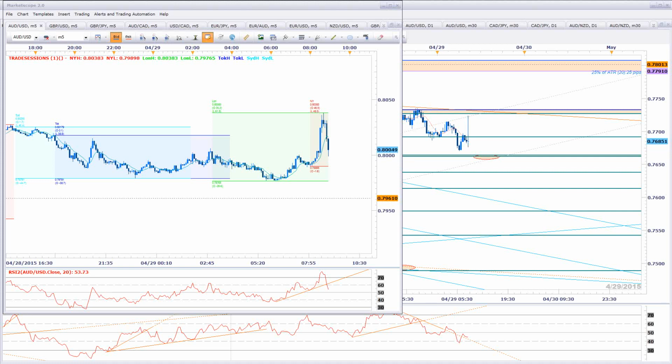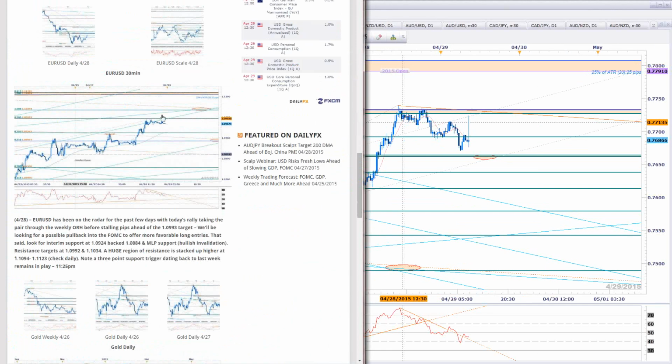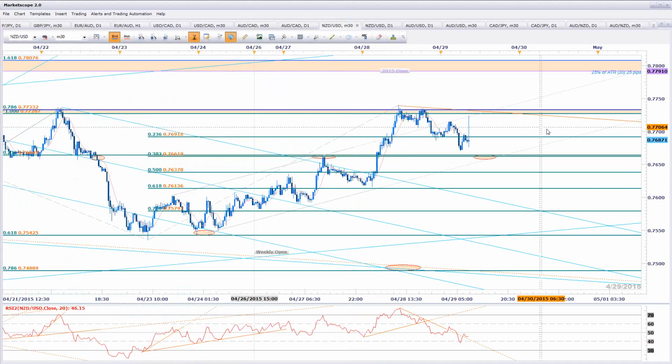Okay, Raj, we'll take a look at that pair in just a moment. I kind of just want to get through the rest of the scalps. Here is the euro dollar. So I moved this from the radar yesterday to the main intraday page just on account of the event risks that we're heading into today.